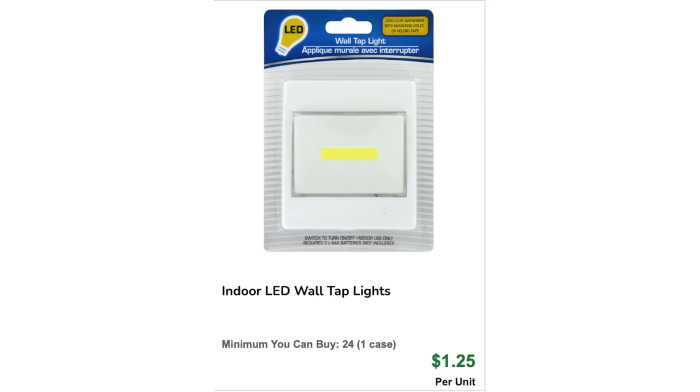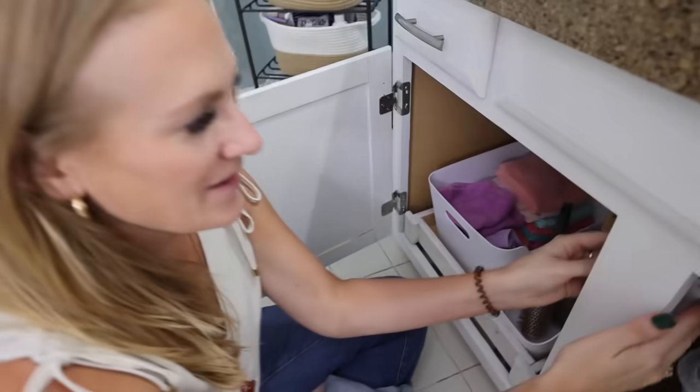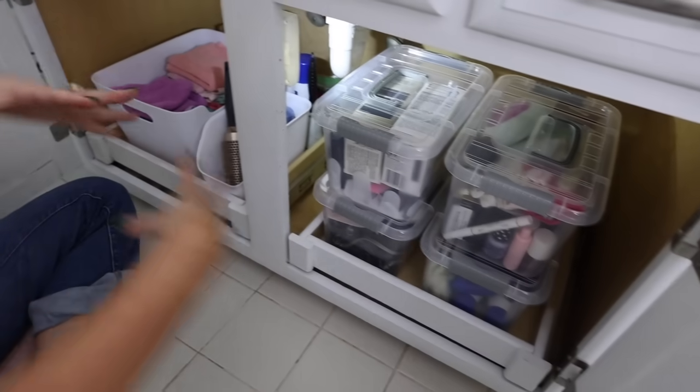And you see these push lights? These are indoor LED wall tap lights. They're battery operated. You just push them up just like you would a light switch. I adore putting these inside of cabinets using command strips. Check this out. When you turn it on, it lights the entire inside and it looks so high end.